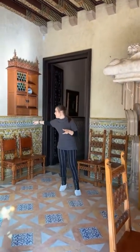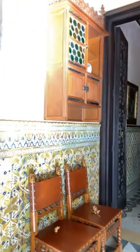For example, this decoration, these ceramic tiles. If the chocolate was sold in the south of Spain, in Andalusia, we can find this decoration that was produced there by the Mensaque factory.